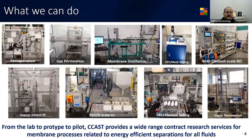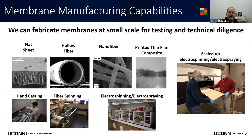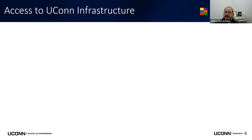In our center, we focus a lot on different separations technologies related to water, wastewater treatment, fuels processing, gas separations, organic solvents at the lab scale and pilot scale size. And so this is something that we can do and work with a number of municipalities or other companies to solve some of their problems or challenges. And we also have the ability to make some membranes with different geometries if this is something that is of interest to you or your company.